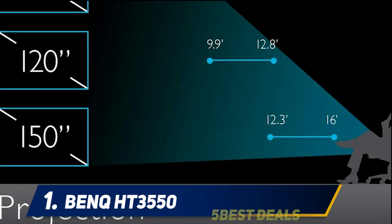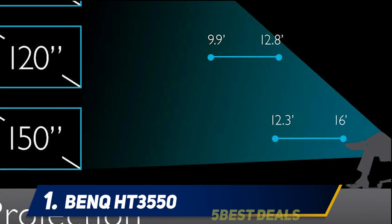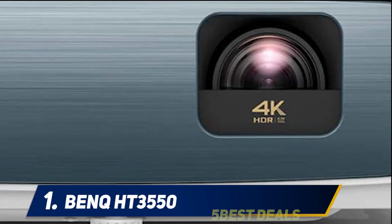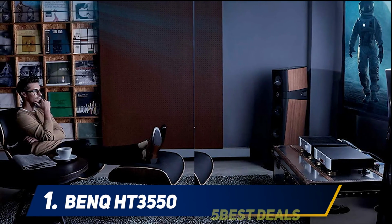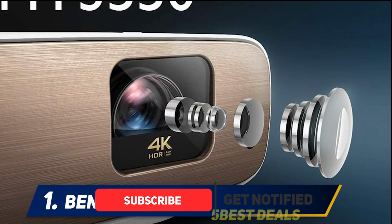And number 1, BenQ HT3550. We recently looked at several 4K projectors to identify the best inexpensive light cannons for your viewing pleasure, and found that the Epson Home Cinema 5050 UB provided the best quality and feature set for a reasonable cost. But we have a challenger. The BenQ HT3550 is designed to knock off the champ with similar performance and a much lower cost.